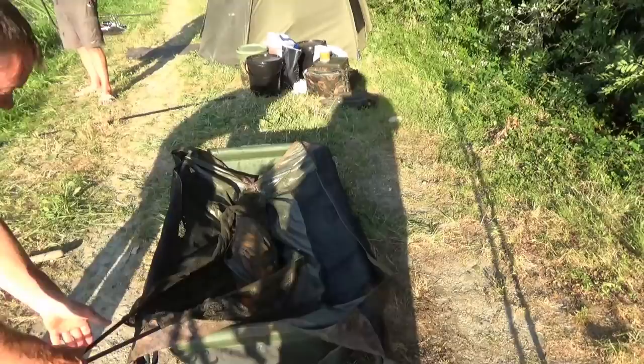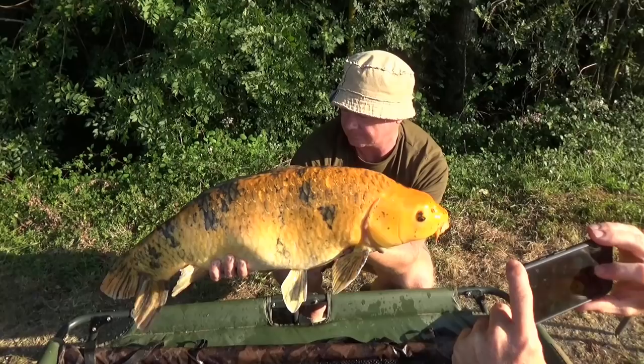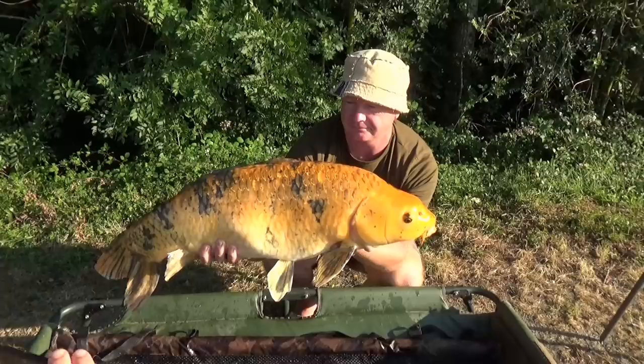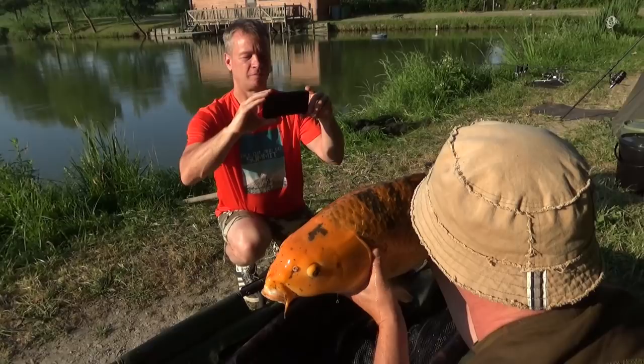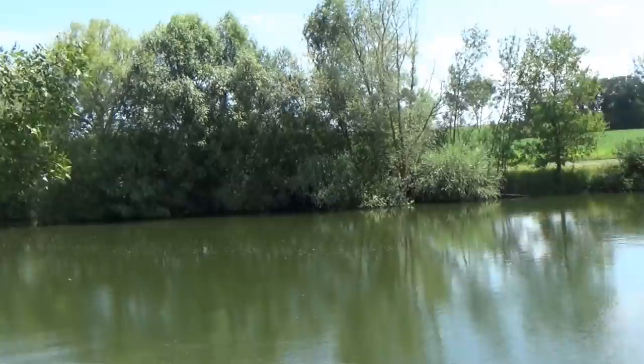Well done, Mr. P. Thank you. This is the fish that could not be caught, according to the last gang. So, you've done really well there, mate. Two oranges together. That sun is a killer. So we'll put my tarp up.